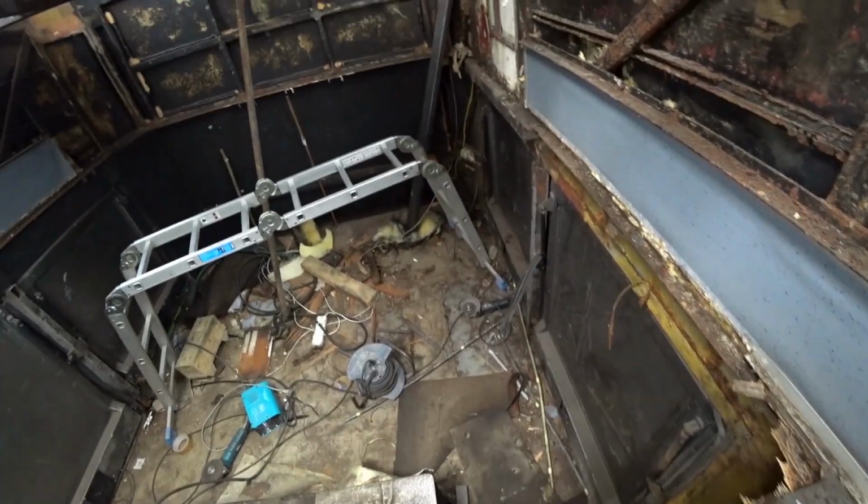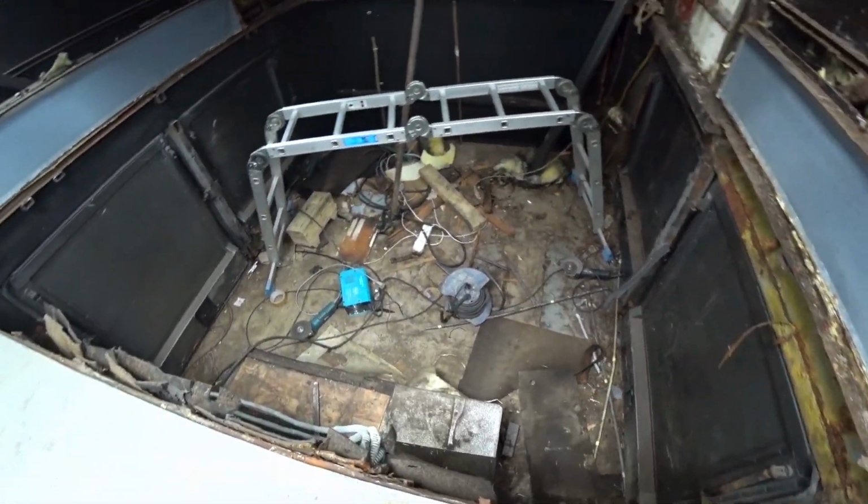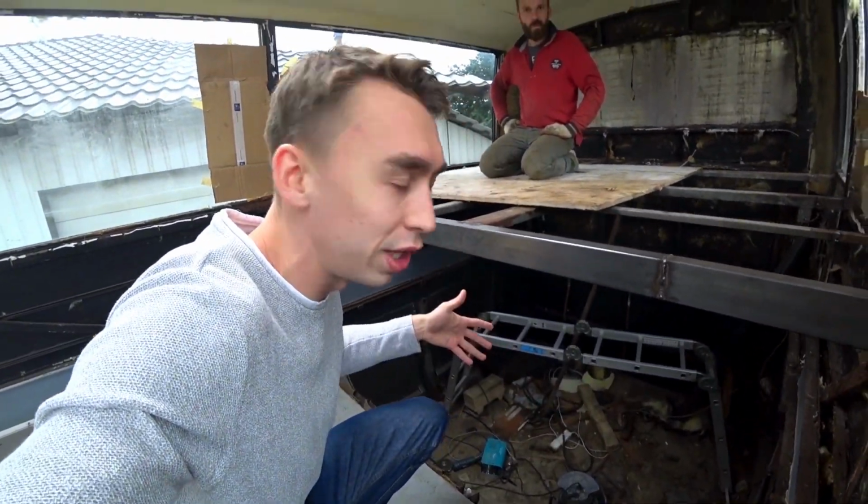We'd also like to clean out everything that we won't be needing from this area, rip the floorboards off, and see what sort of condition everything is in. If we need to, we'll do some welding and reinforcement work on the spot.